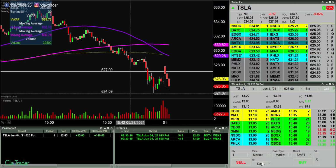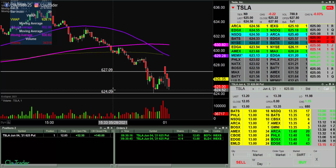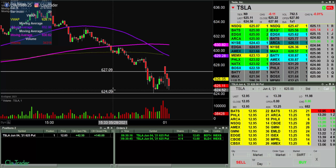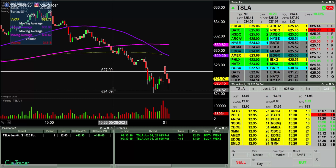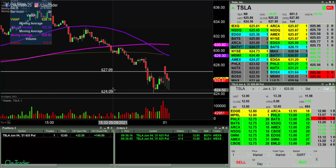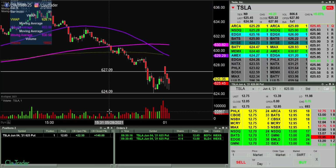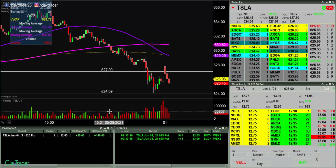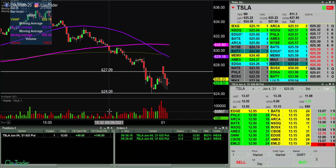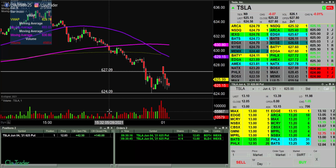Can it get down to at least see 625? Such a stubborn level here. But I'm sticking with it. Nope, that area's very, very stubborn. Which is bad, because will it break? I don't know, but it's also good because if it does finally actually break, it should really get moving very, very nicely. If it breaks, though, that's the problem, it's a big if.